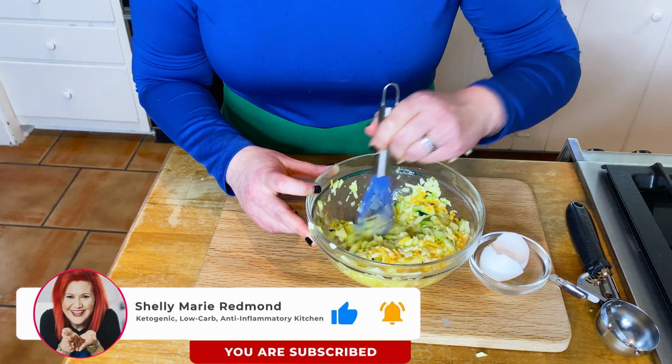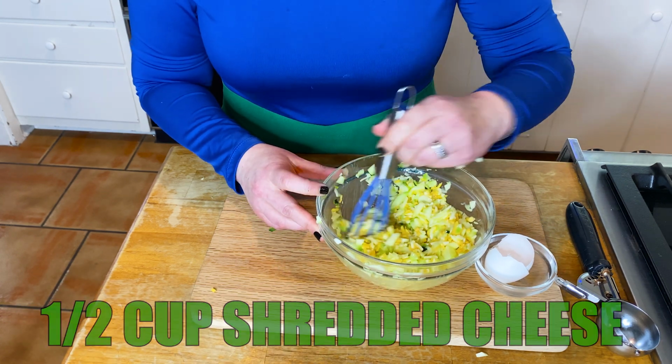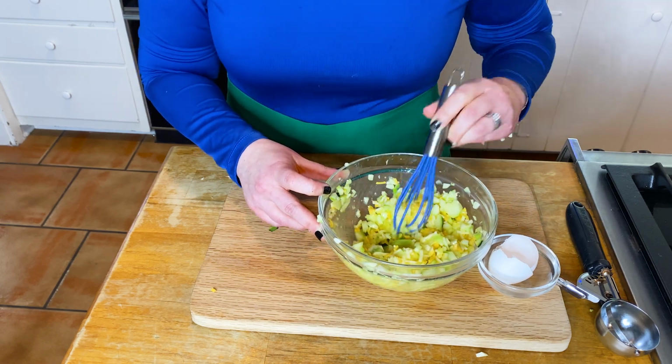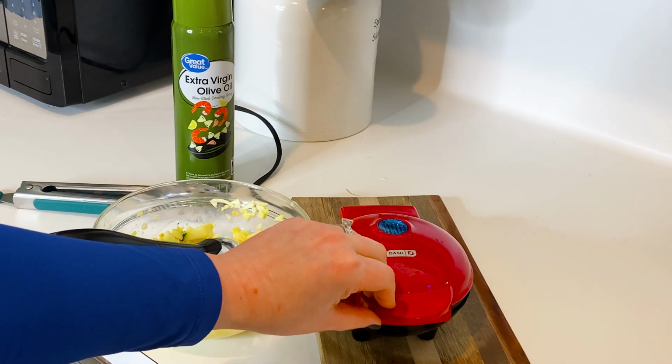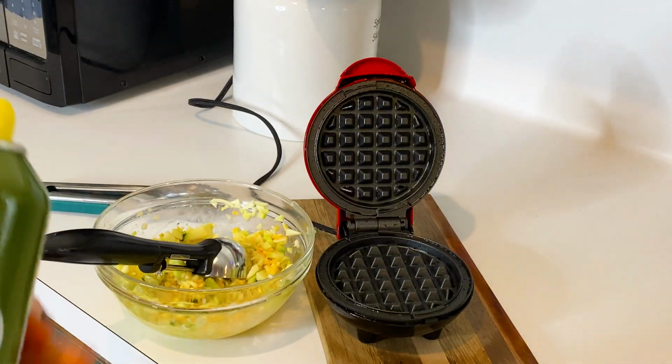And then to finally top this off, we are adding a 1/2 cup of our shredded cheese. Go ahead and give that a wonderful mix and meet me at the dash. So we're at the dash and we made sure it's plugged in. We're going to give it a little spray with our nonstick cooking spray.